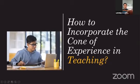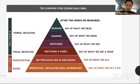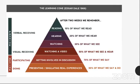So how do we incorporate the cone of experience in teaching? If you look again, from the higher hierarchy is the reading.